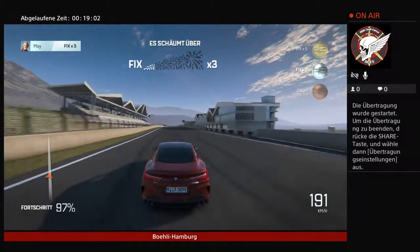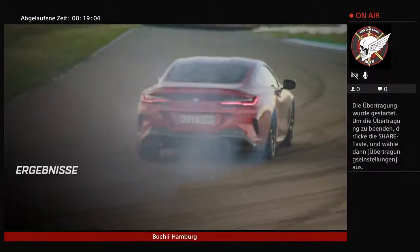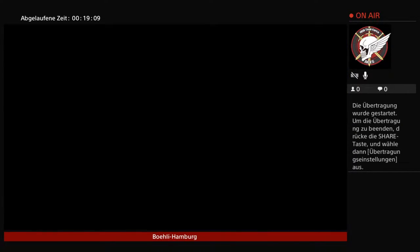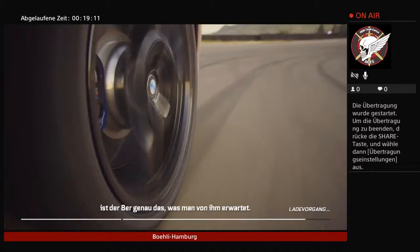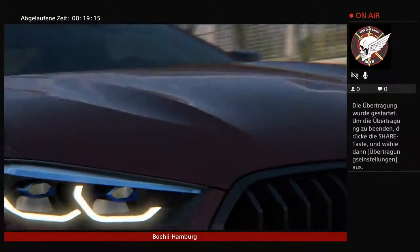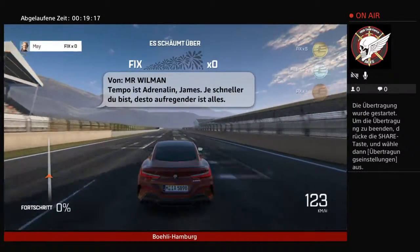Right then, let's go. It's easy. It's a BMW. It feels like a BMW. And the four-wheel steering in the 8 Series is exactly what you'd expect. Go.